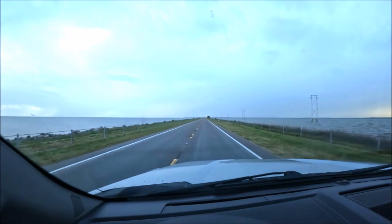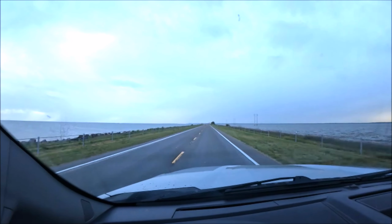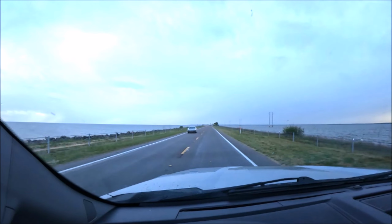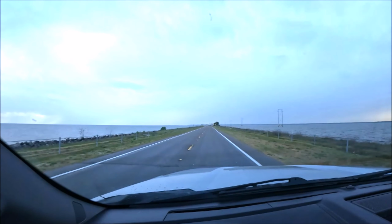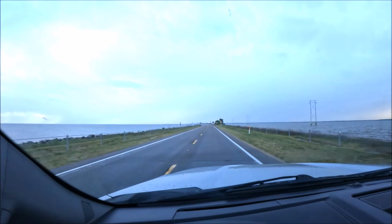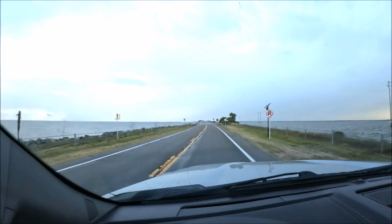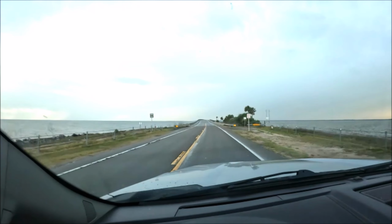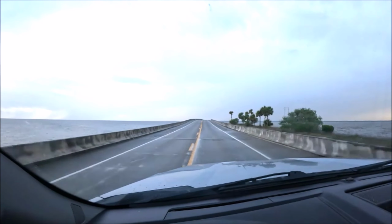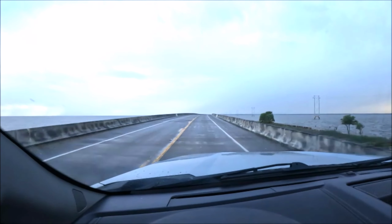Because it's neat, I just love these bridges that go across these areas of water. To the left is kind of the beginning of the bay, or the ending of the bay before it goes into the Gulf, because St. George Island is between East Point and the Gulf. Best I can tell, you can see here we're going over the actual bridge. Now we're up on columns over the water.